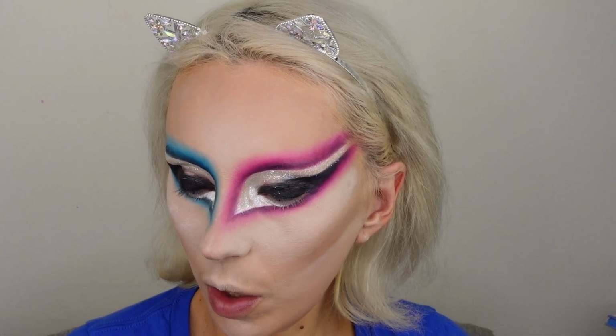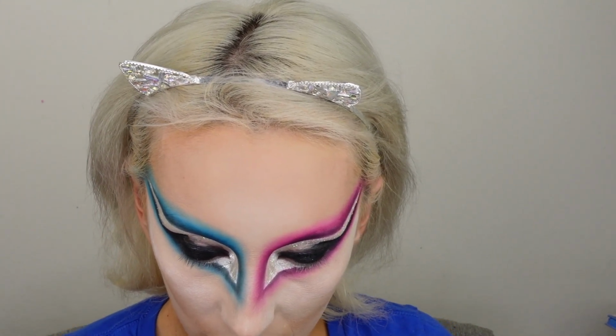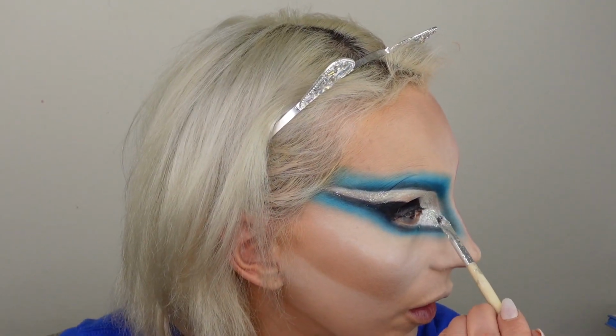This is a loose glitter, by the way. It looks like this. It's called Beverly Hills, I think. Ooh, I just spilled it all over the table. Lovely. Shangela is gonna be covered with glitter for days.